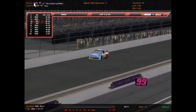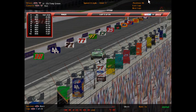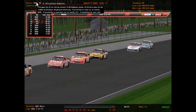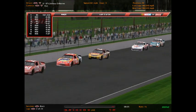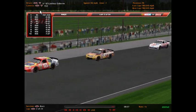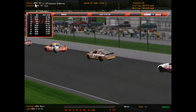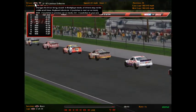Well, it didn't take long for the action to get going here at Indy, that's for sure. It's going to be one of those races, I would imagine. Oh, Tony Green, I think Tony Green definitely got the hardest hit of the whole bunch. Phil Parker won the race to the start-finish line with Kyle Matthews second. Let's see who else got involved there. I think the 13 and the 77 are clean. Joshua Osborne's got some damage in the 87 car. That's one of the guys who's been having some good runs lately going into this event.